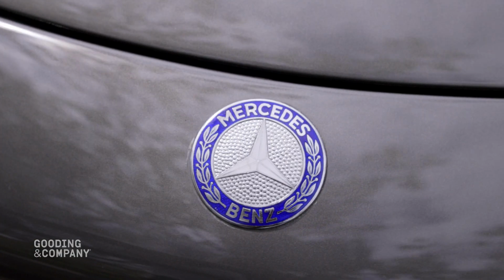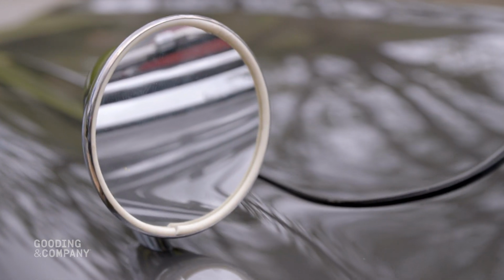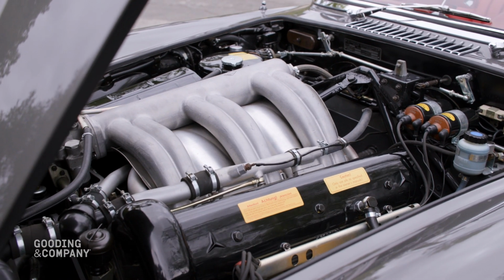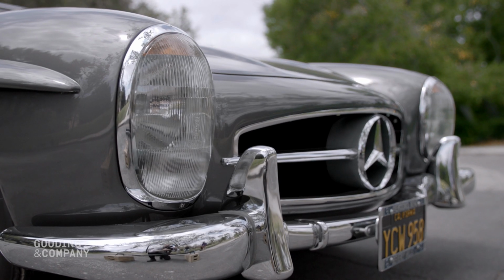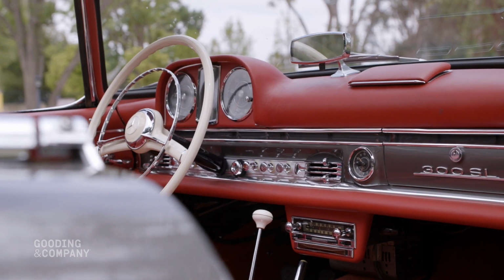run, which lasted from 1957 to 1963. This example, built in 1961, is one of approximately 270 Roadsters that feature four-wheel disc brakes together with the iron block engine. Delivered new to Southern California, this Roadster is among the most desirable, as it was a low-mileage black plate car that has been treated to a comprehensive restoration by well-known 300SL specialists.